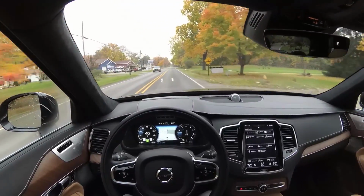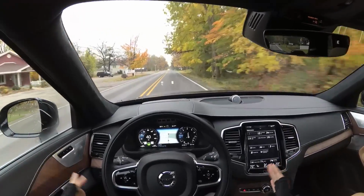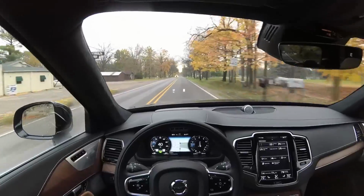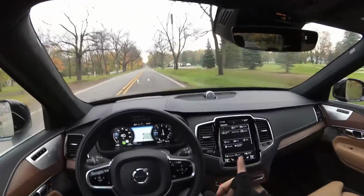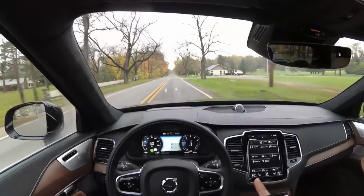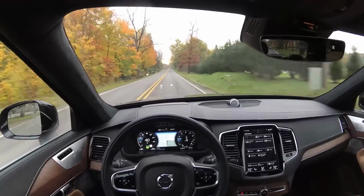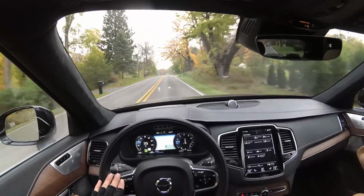Pilot Assist seems to work quite well in situations like this. Straight roads, clearly defined lines. It's not going to avoid stuff on the road or roadkill. But I did hear that Volvo introduced a large animal avoidance system. So if you see any large moose that jump out in front of you, or deer or anything like that, it'll probably avoid it, which is kind of cool.